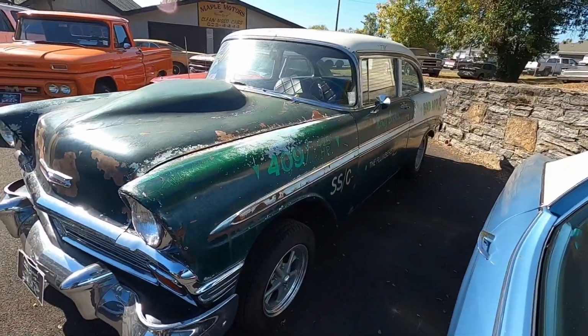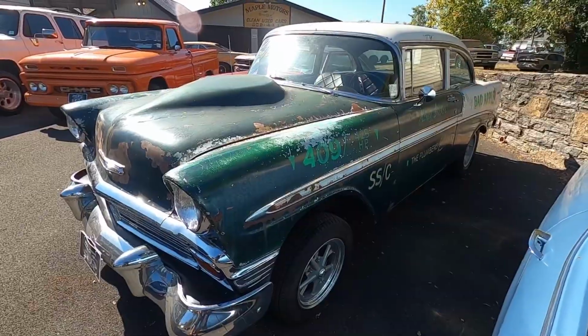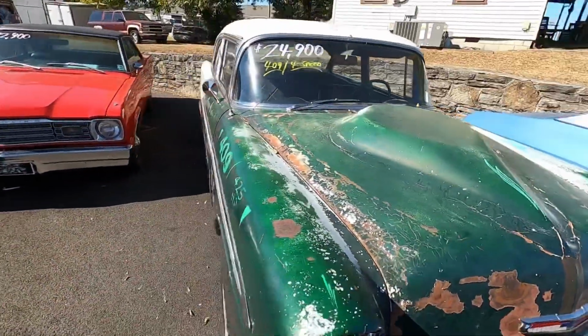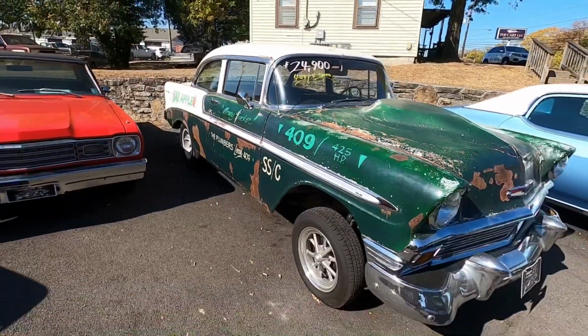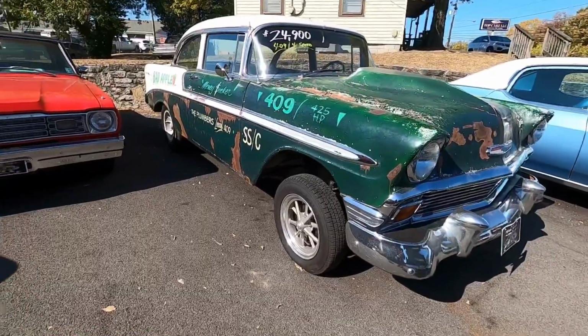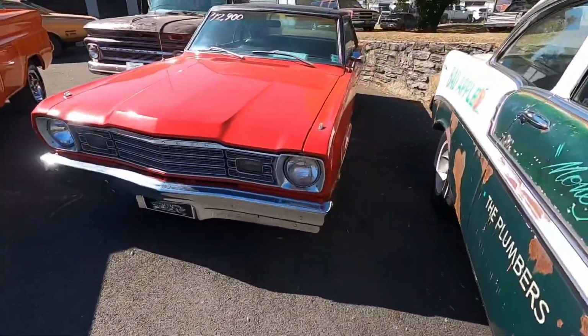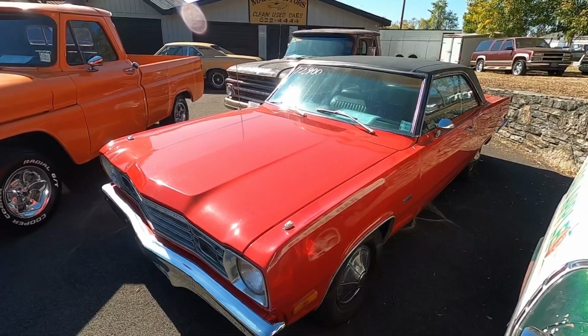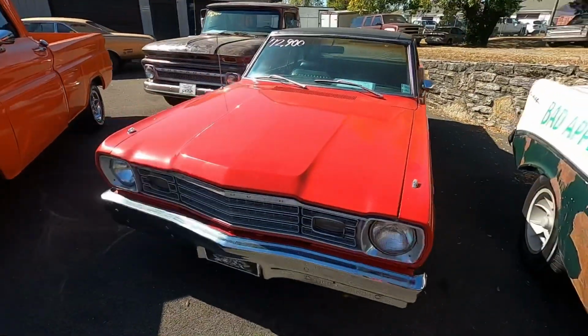Next to that, we got a 1956 Bel Air set up as a gasser with a 409 4-speed. We have it priced at $24,900. What about a 1974 Plymouth Scamp in a $12,900 price range?